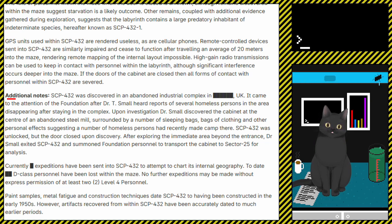Additional notes: SCP-432 was discovered in an abandoned industrial complex in the UK. It came to the attention of the Foundation after Dr. T. Small heard reports of several homeless persons in the area disappearing after staying in the complex. Upon investigation, Dr. Small discovered the cabinet at the center of an abandoned steel mill, surrounded by a number of sleeping bags, bags of clothing, and other personal effects suggesting a number of homeless persons had recently made camp there.